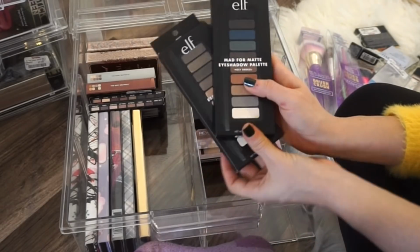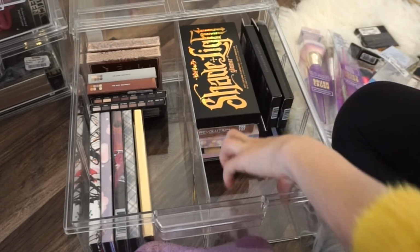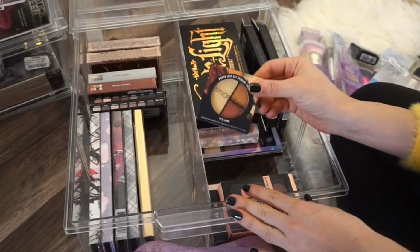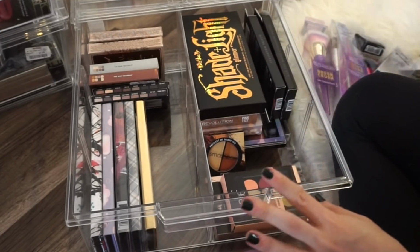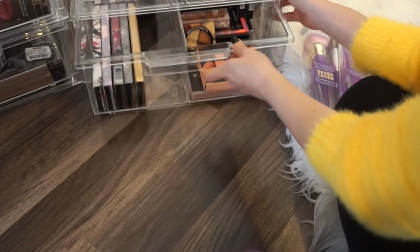Okay, then I have these two palettes from e.l.f., which I'm just gonna put here on the side. They fit perfectly there. Here I'm gonna put smaller palettes like this. So I have this e.l.f. one and this Bare Minerals one. I think I'm gonna put this trio too. Just chill that there. I think that's pretty much it in regards to eyeshadow, like actual palettes. No, this one. Okay, perfect. No. Oh. Okay, we're good.